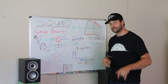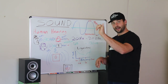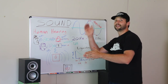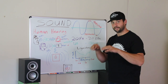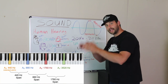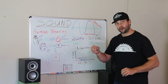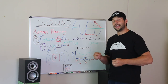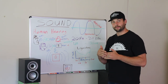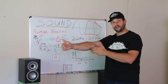So in musical terms, if you're a musician, you play an A at 440, the next one is going to be 880, so you've got a difference of 440 hertz, and then from 880 up to 1760 and so forth. But if you have a keyboard there and you play A and A, you're going to hear those at a set interval, even though the frequencies are doubling each time. Now, decibels are the same way. When I have a perceived loudness of twice as loud, I've gone 10 decibels each time. So the difference between 10 and 20 decibels will sound the same as 20 to 30 decibels.